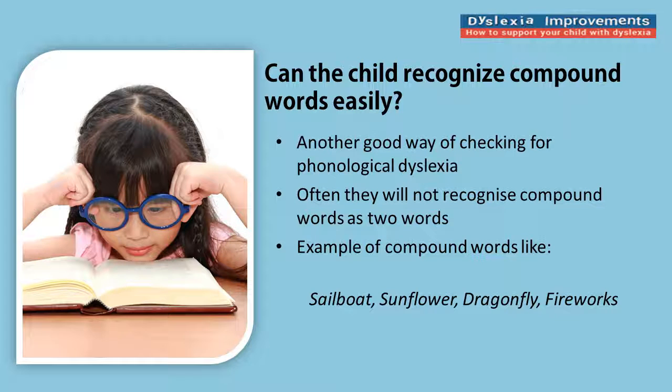Make sure that's not about their reading issue. Make sure that you're actually checking something that's appropriate for their ability. But compound words can be a bit of a giveaway. If a child's just not recognizing them, again, that's an indicator of some form of phonological dyslexia.